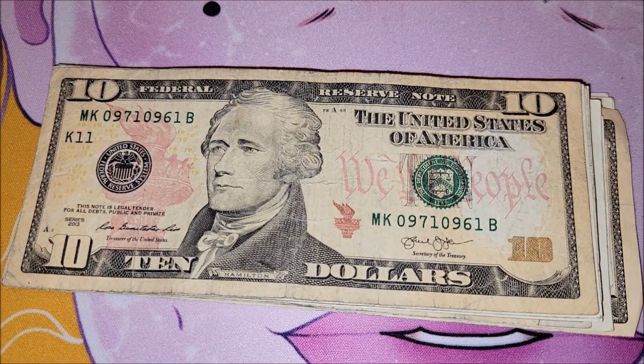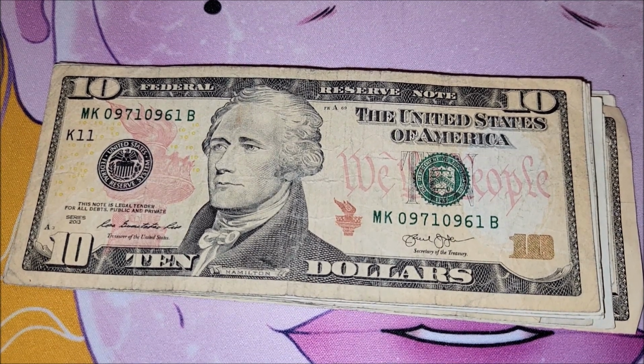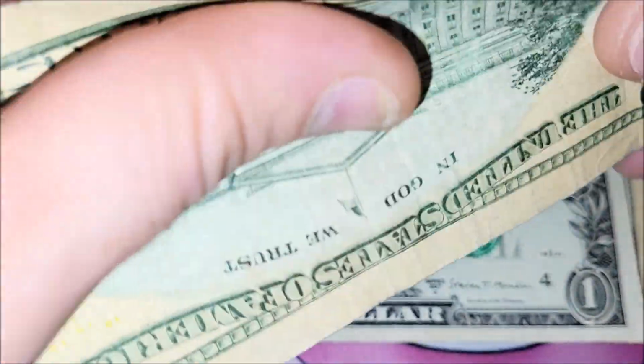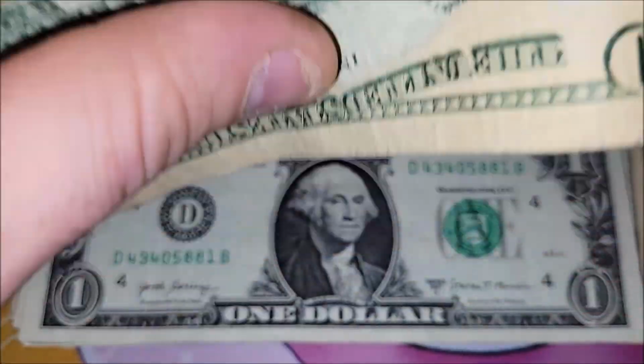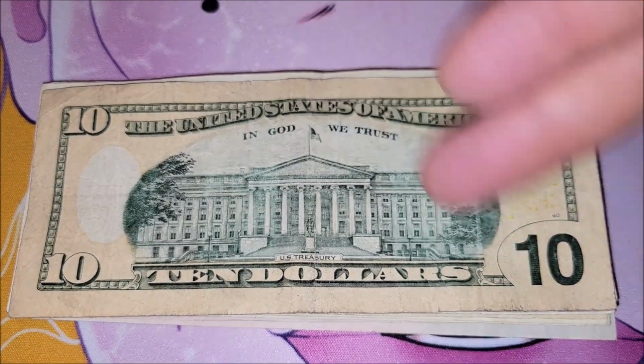$10 note. Way less of a condition than that previous star note, so not as cool there. 2013 series, and no shifts in the seals. Nothing really jumping out, and this thing has been beat to all get out. It's been used. So, this one's definitely had water damage.